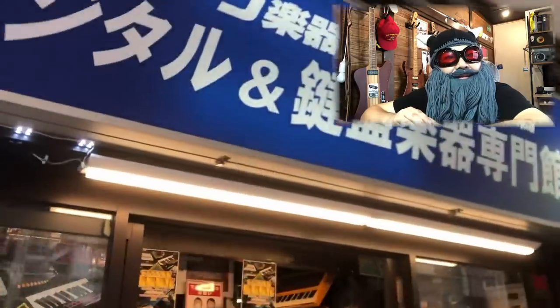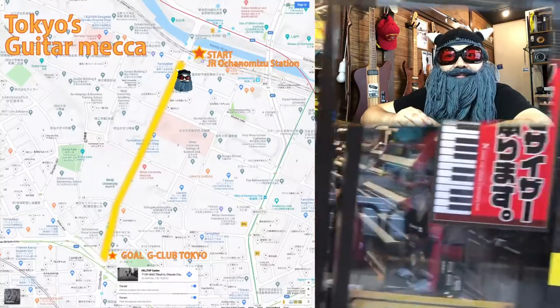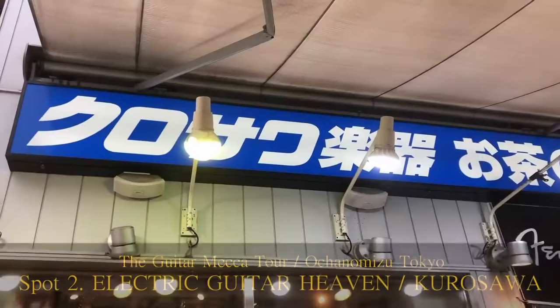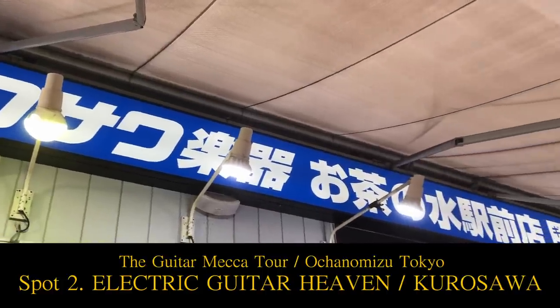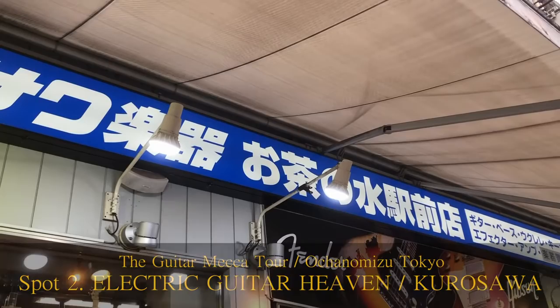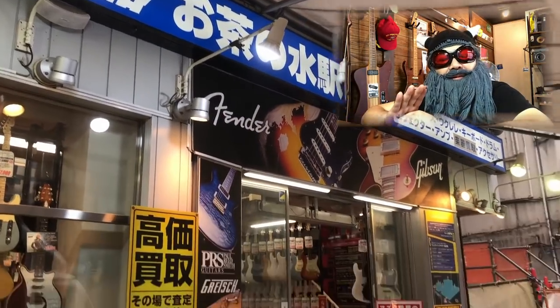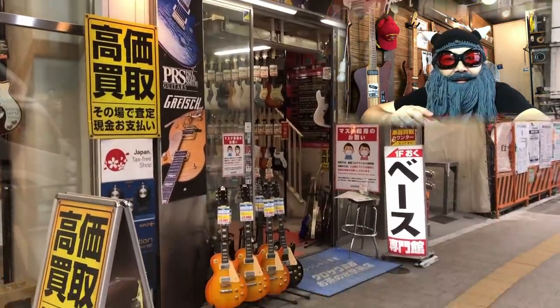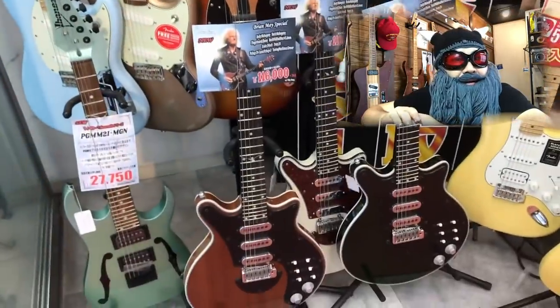They do sell keyboards in this shop here, Kurosawa. Here, this shop, you need to check it out. The whole building is all about guitars. Oh, Brian May model. All right, let's go and check it out.